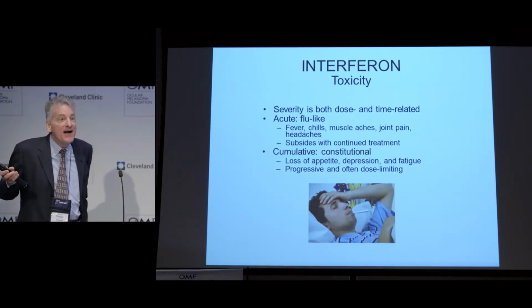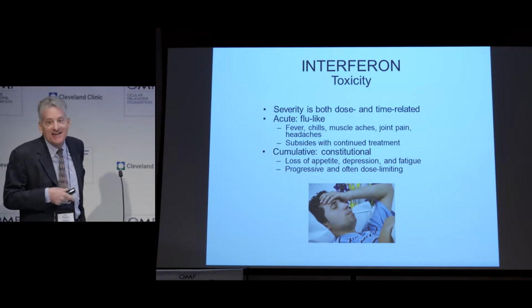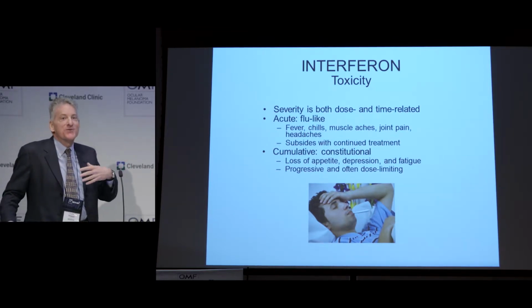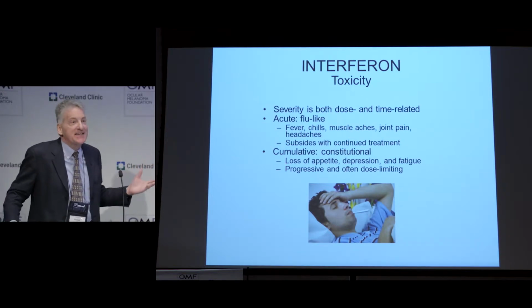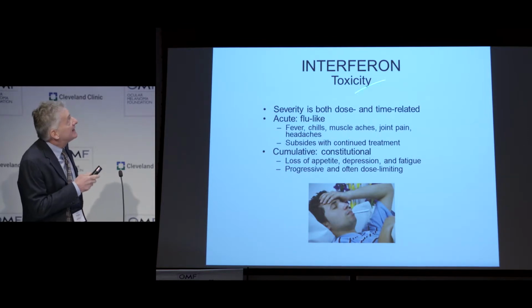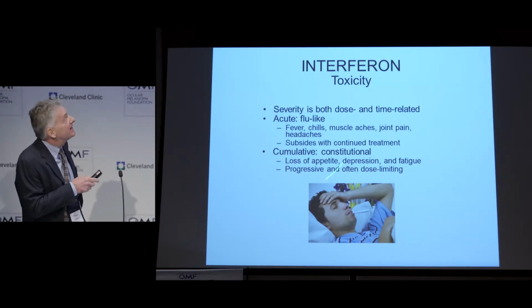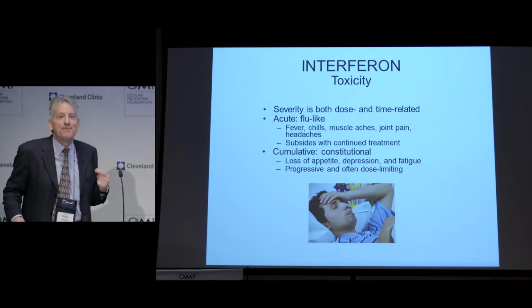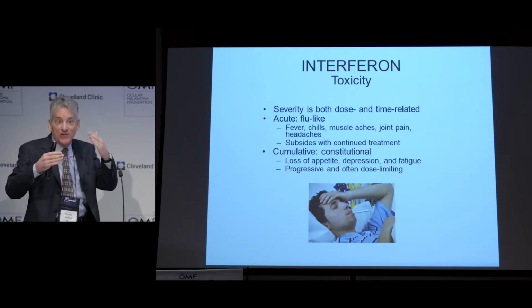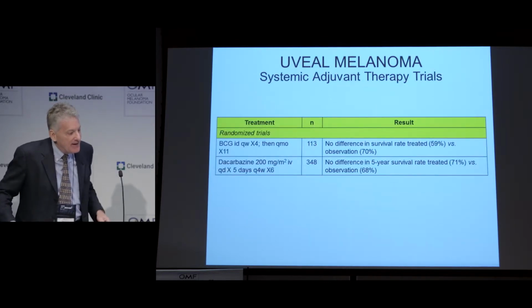People who have been on interferon look like that. You feel like you have the flu. Interferon is a substance your body makes when you have a viral infection, and not surprisingly, you feel like you have the flu when you start out with it. I think with the flu-like symptoms, the more you get, actually your body adjusts to it. Long term, you get loss of appetite, depression, fatigue. It's not a benign drug. And so we have to measure that in light of those 2 curves I showed you.